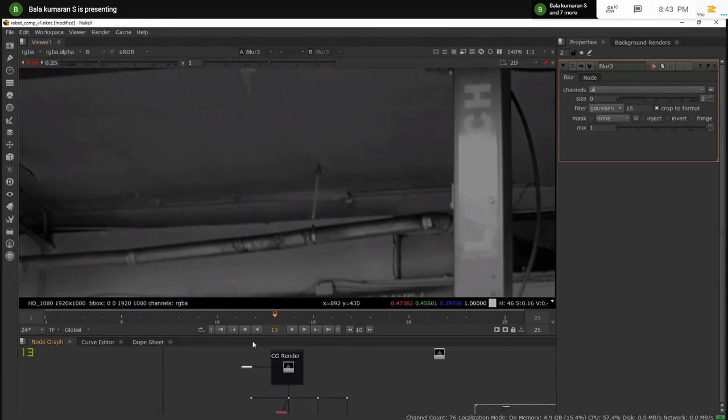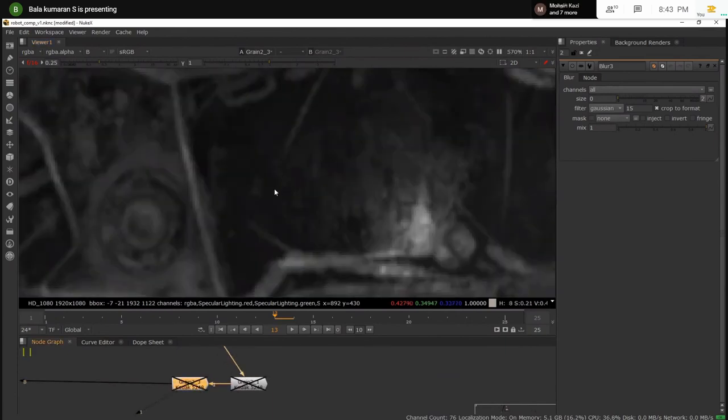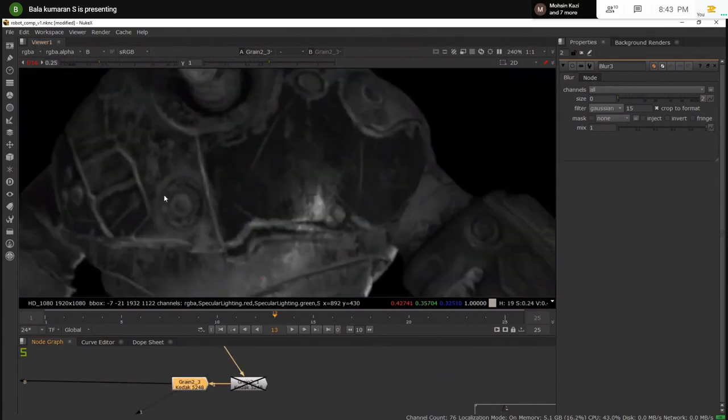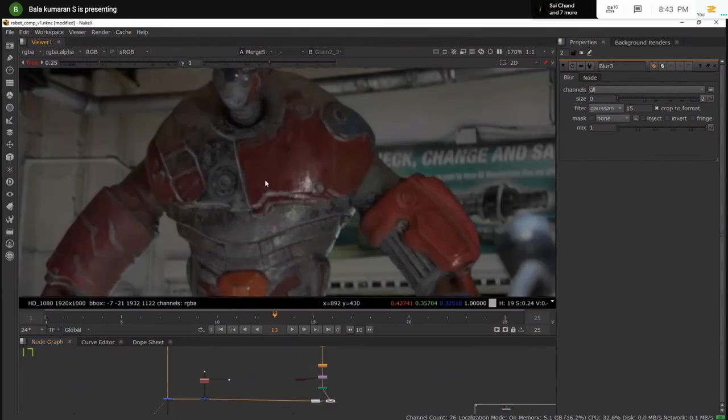Now you can take this grain node and just plug it here. Some expression. So you plug it here. Now your image will also have the grain of the plate in it. So we introduce the grain. This is the third one.